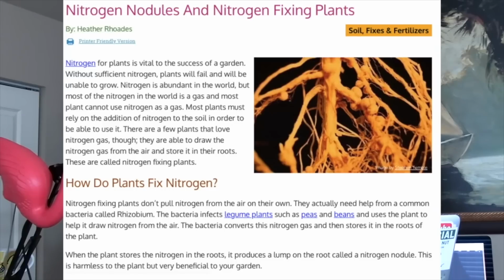So I've got an article here, and I'll flash it on the screen if you're on YouTube. I got this from a website called Gardening Know-How, and I don't know if that's a legit site or not, but I can tell you that what's written in this article, the author, her name is Heather Rhodes, this is true, this is correct. So this is the article, it's called Nitrogen Nodules and Nitrogen Fixing Plants.